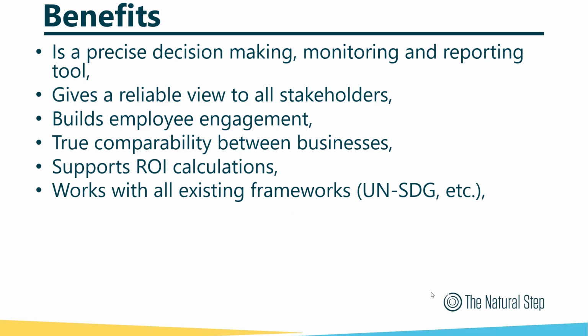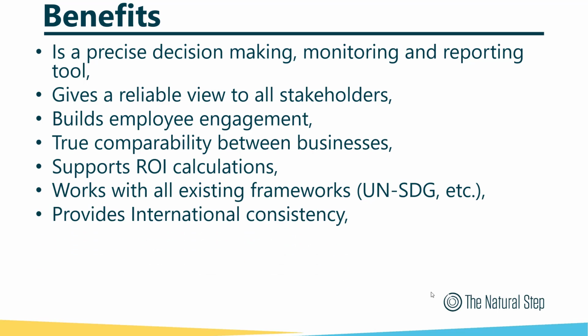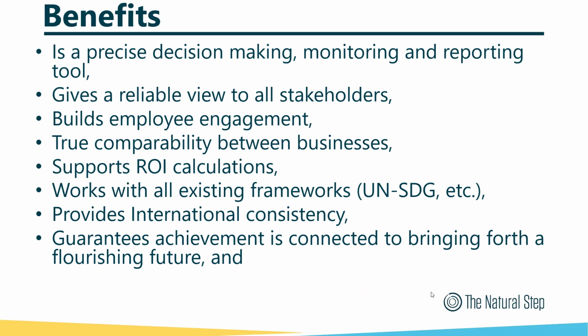It works with all the existing frameworks. It provides international consistency if you have operations in multiple locations. And it guarantees that achievement is connected to bringing forth a flourishing future. And finally, it helps avoid greenwashing.